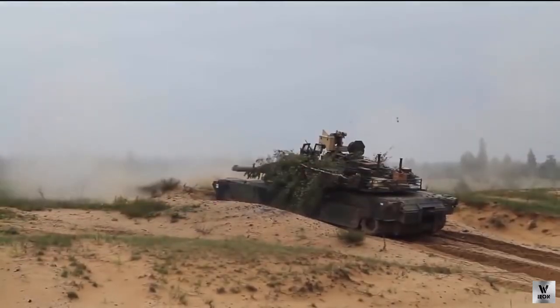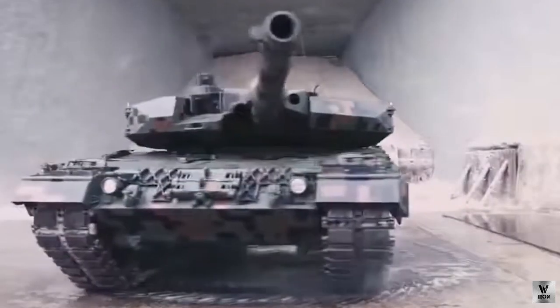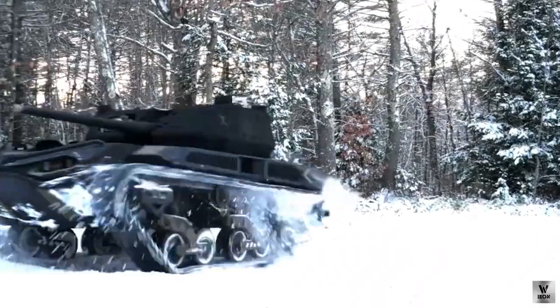The battle tank is the main combat unit of the ground forces in the world. Let's review what technology has reached the development of such combat weapons.